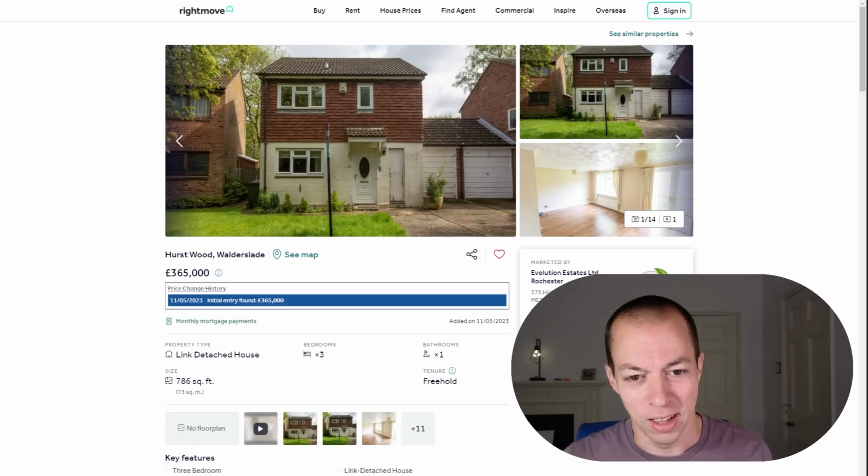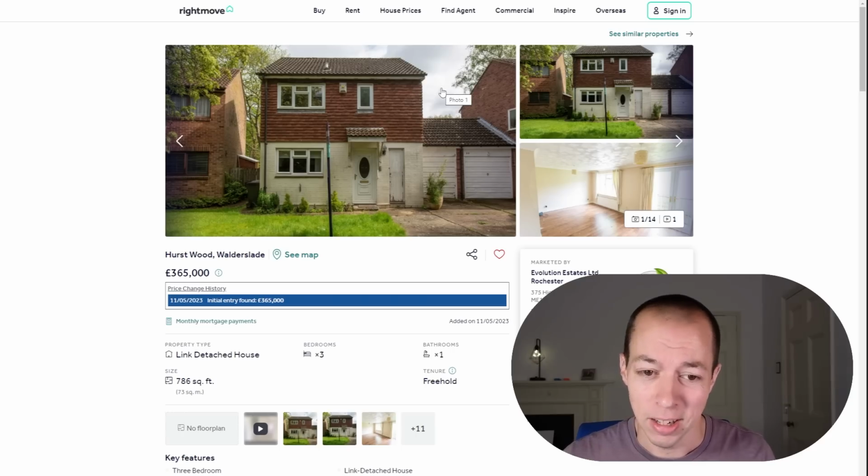It's framed really poorly with the neighbour's house sticking in. It's also, despite the fact it's a sunny day, you've got clouds in the photos, which they may want to Photoshop out into something a bit nicer, like a blue sky. But yeah, certainly reshoot this main photo.